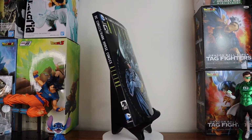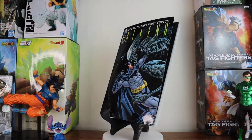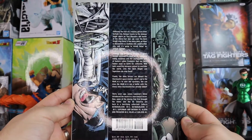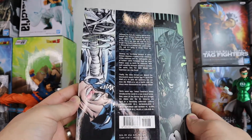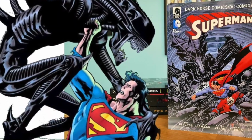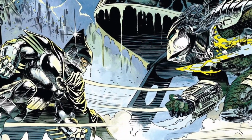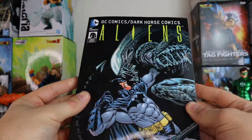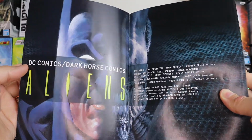Last but not least, we have DC Comics and Dark Horse Comics Aliens. This book is massive. This massive book includes Batman vs. Aliens, Batman vs. Aliens 2, Superman and Batman vs. Aliens and Predators 1 and 2, and Wildcat Aliens. The awesome part about this book is that they are all related to each other. It's not a bunch of one-shots, it is all a huge continuous story, and it is enjoyable from beginning to end. Dark Horse and DC did a phenomenal job bringing these franchises all together for one epic storyline.